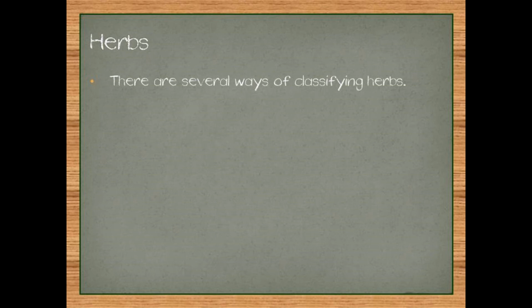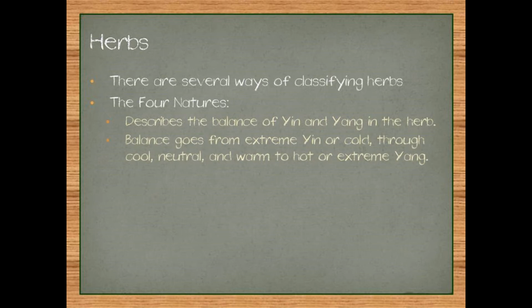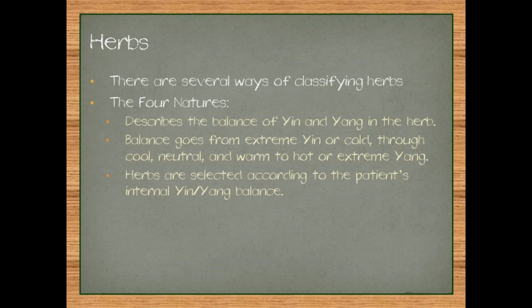Just as there are several interrelated systems in traditional Chinese medicine, there are also several different ways of classifying herbs. Herbs can be classified according to what is called the four natures. This describes the degree of yin and yang in an herb, moving from cold or extreme yin through cool and warm to hot or extreme yang.